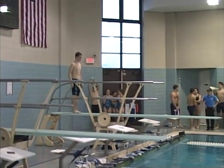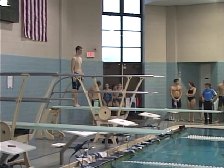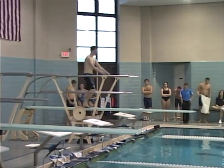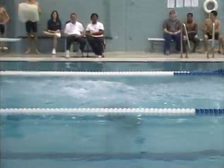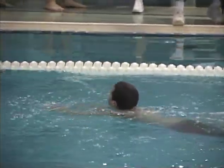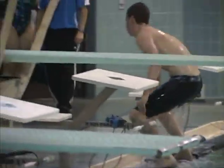Luke is up next for Norristown. Luke is doing a front 1.5 somersaults with 1 full twist. And he did it very nicely. He got it into the water for 5.5, 6.5, 6. Those are very good scores for him, and that was a nice dive.